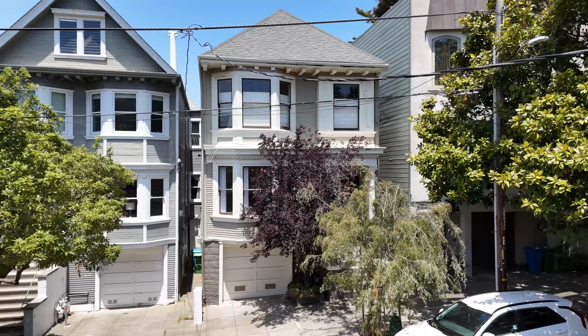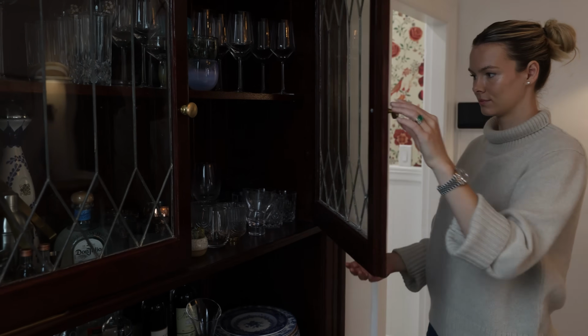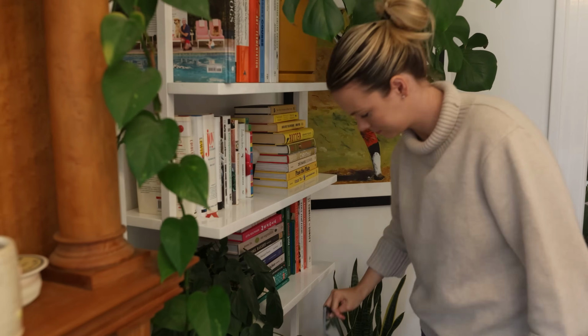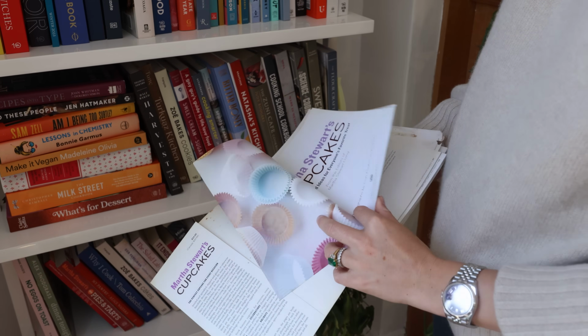I feel like a home to me is where you go and you feel like your people and your community and your life are reflected in your space, you know? I think it's what you bring to a space that makes it home. It's not a place, it's not a house, it's your collection of things and the love and light and parties you bring to a space that make it home.